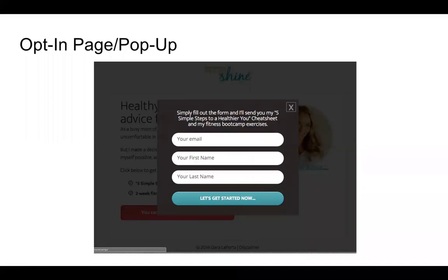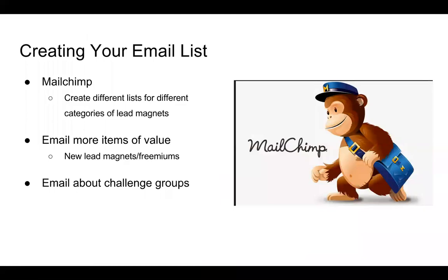So again, I'm just trying to give you guys kind of the different options. And as you start out, I think there's different levels, but having an opt-in page has been proven to get more people to sign up for your freemiums. So this is kind of the last little bit, but creating your email list. So I mentioned MailChimp, and one thing that I like, and again, I'm just using free MailChimp. MailChimp can do so many amazing things as you grow your business.